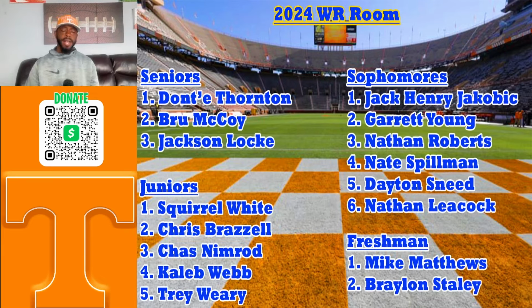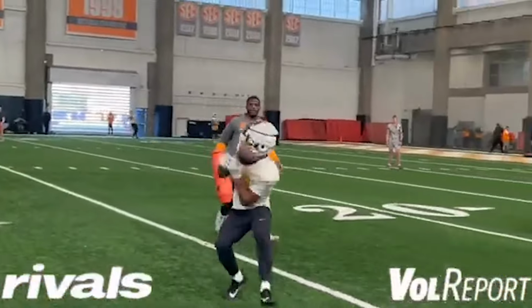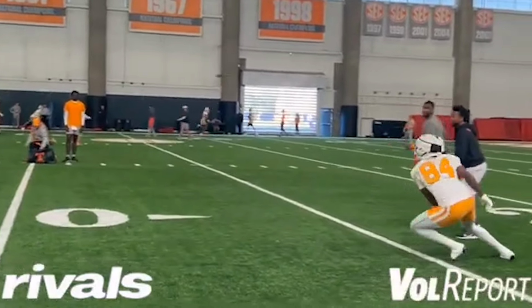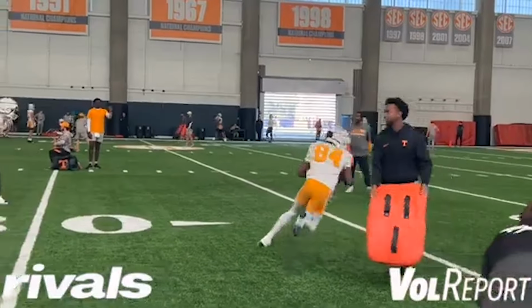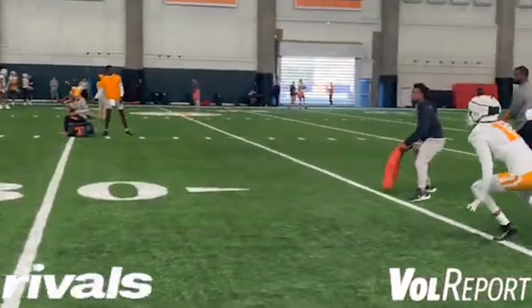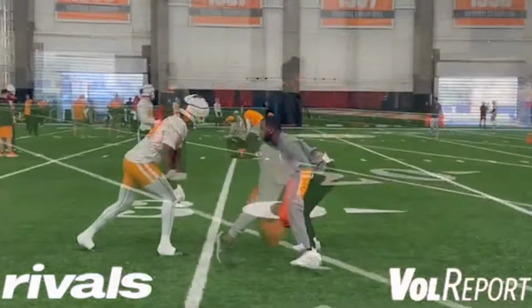Now, let's move to the final room right here. We have the wide receivers, and obviously Squirrel White and Brew McCoy will be starters, but who's going to be the third guy that starts? Is it going to be Dante Thornton, Chris Brazzell? Is it Chaz Nimrod or Caleb Webb? Are they all playing in that same position? I think that competition is what we're going to be watching for the most.